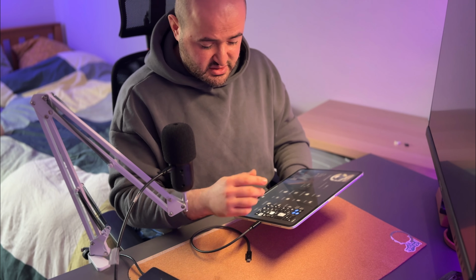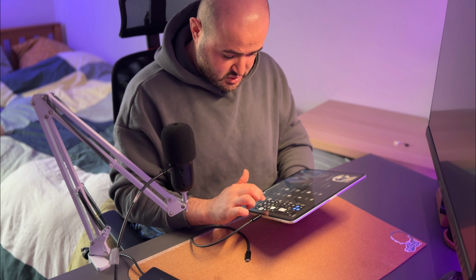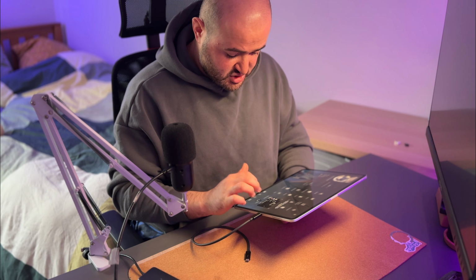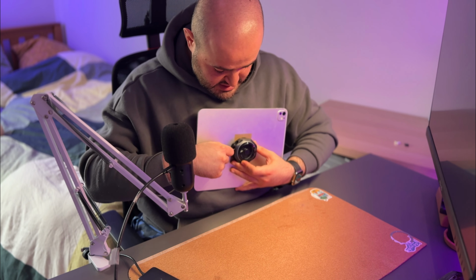Let me see if I can screen record at the same time. I'm going to insert it in the video. Let me just press, where is it? There. Let me mute the microphone and start recording. Is it recording? Let me double check before I do. It is recording. So I'm going to connect the fan.